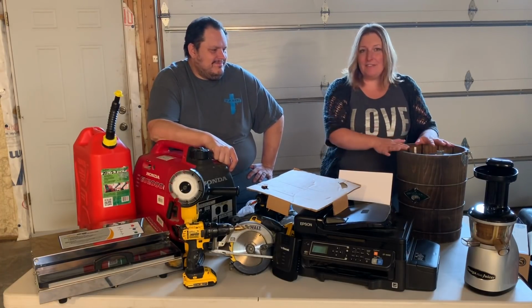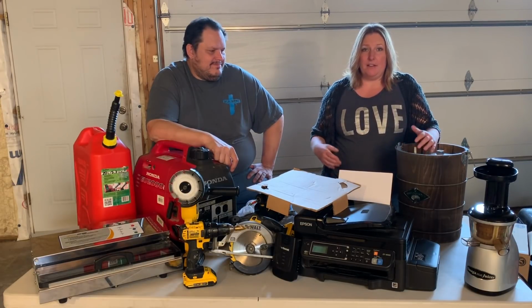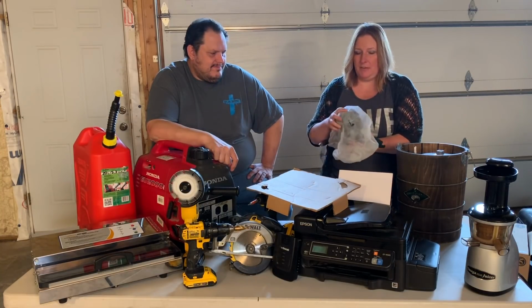I like this for several reasons. The reason we bought it, it was really highly recommended by other farmers, homesteaders that we knew. These motors have a good reputation of lasting a long time and not burning up.